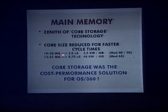And you can see that, in fact, we got down from typically 2 microseconds cycle time of the capability of the memory to the Model 40 and Model 50, but 3/4 microsecond. But what a cost penalty in terms of power, 48 kilowatts per megabyte, which if you translate that into your laptop computer, I don't think you'd have a rechargeable battery.